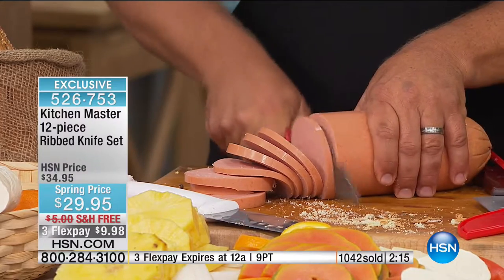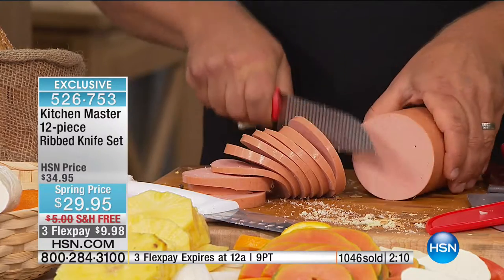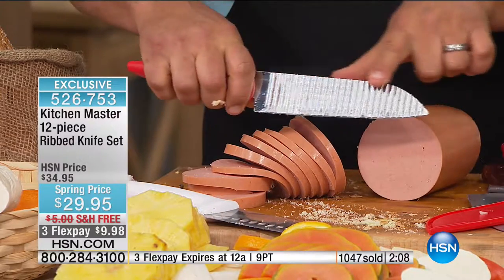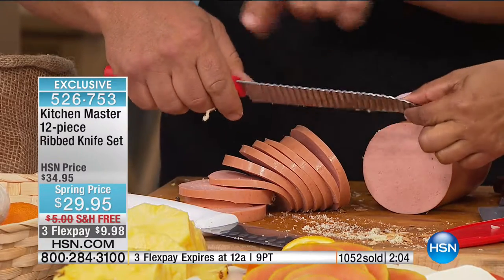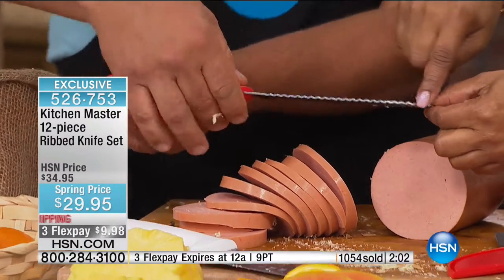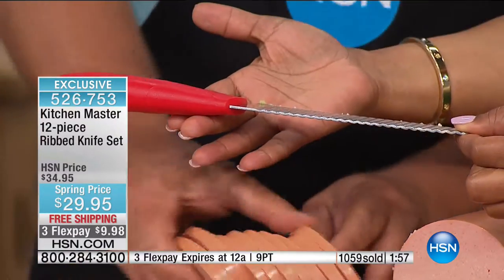I don't know if you've ever tried that with a normal kitchen knife. Everything sticks to the blade, but with this, nothing sticks to that blade because of the air channels that are designed in that blade. Nothing can stick to it. Look at how thick that blade is. Remember, all stainless steel, beautifully balanced. The quality is exceptional.